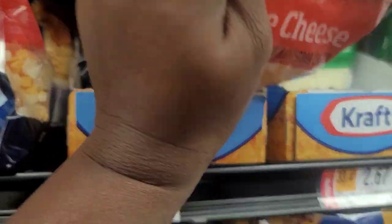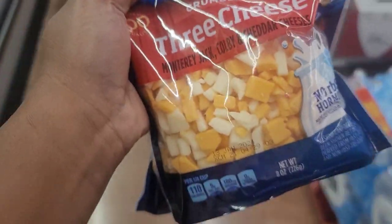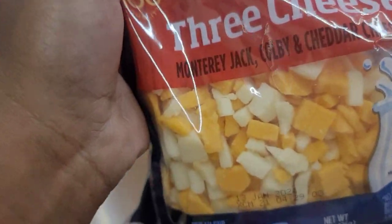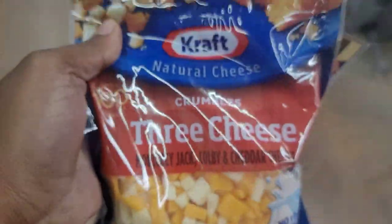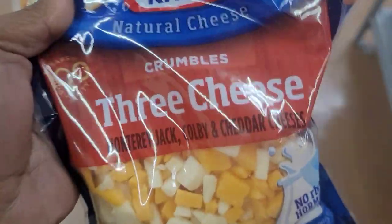Next, unrelated item, I'm gonna get 2 bags of these because for dinner tomorrow, I will be making stovetop mac and cheese. So I'm gonna try these along with some shredded cheese. Also, guys, Walmart is starting to get crowded, so I'm gonna try to help and get up out of here now.